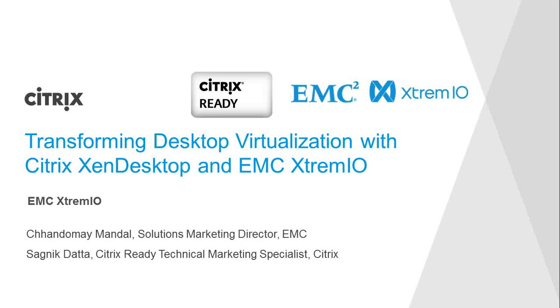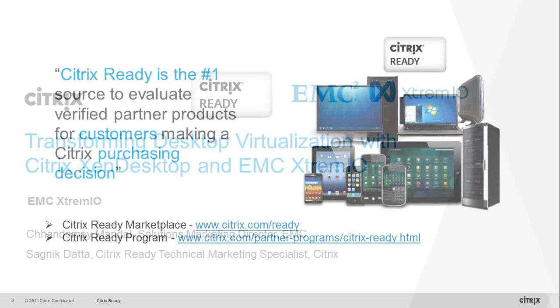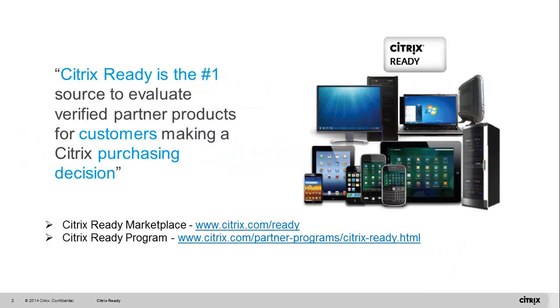Moving on, could you change the next slide, please? So Citrix Ready is an end-to-end technology partner program that showcases and recommends third-party products, solutions, and services that demonstrate compatibility with Citrix products. Customers can quickly and easily navigate and find solutions recommended by Citrix in the Citrix Ready marketplace. Just navigate to the first link here, citrix.com/ready. And if you're interested in being a partner and are interested in our program, you can navigate to the second link, which is partnerprogram/Citrix Ready.